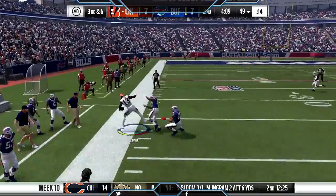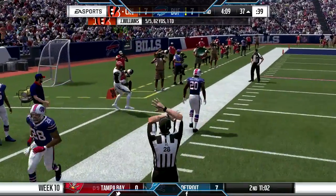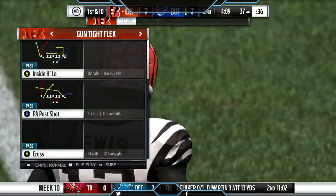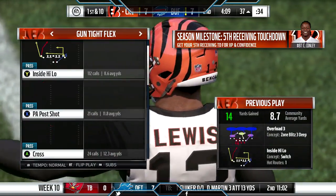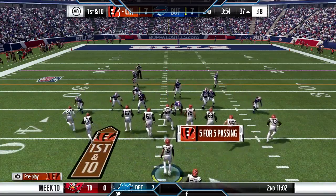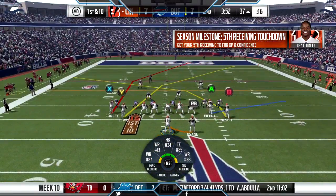You control the clock, you control the ball, and that way you often control the game. He's got Lewis. And they get 14 yards there at a first down. That was a nice completion on an out route, and those types of plays are the result of arm strength by the quarterback and timing by the receiver.